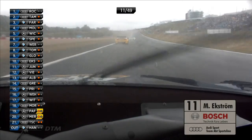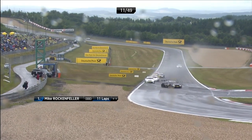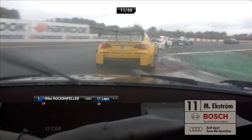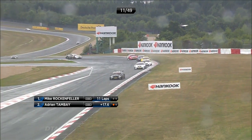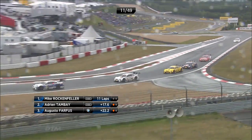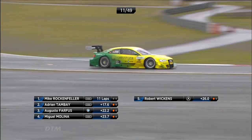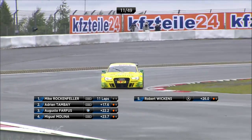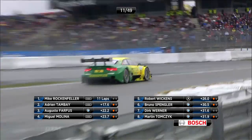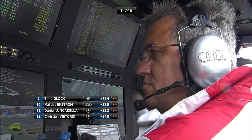Rocky has just put in a very quick lap, Dave. Fastest lap of the race. Track must be starting to dry off again, although we've still got spots on our lens, because we've got quite a stiff breeze here. Well, that would certainly help the track drying process, wouldn't it? There is Mike Rockenfeller. And now we can go down and hear from Timo Scheider about his terrible season and this disaster.